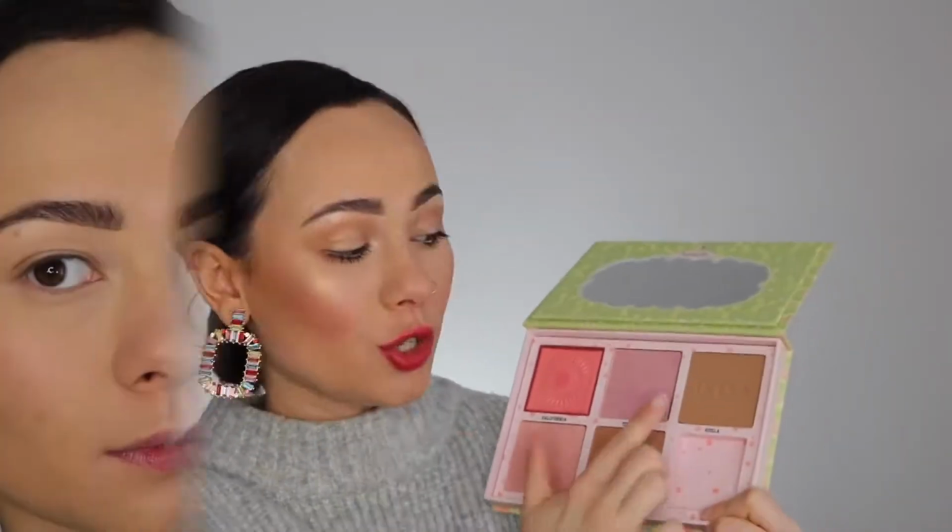So this is the palette that's actually on my face today. I started off, of course, with Hoola bronzer, just as an all-over bronzy color. If you haven't tried Hoola before, you need to. They have Hoola in every one of their blush palettes, which I'm okay with, because Hoola is one of the most amazing bronzers, because you can use it to bronze and contour.